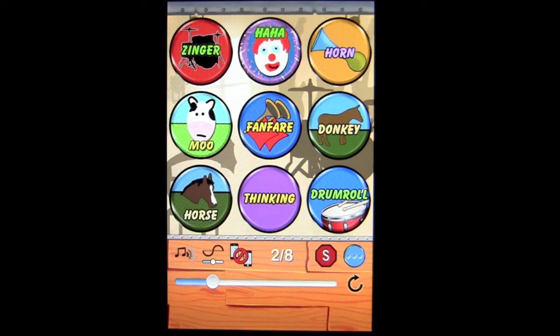Now, this app currently sells for $1.99. I'm thinking it's a bit high and it would be priced better at 99 cents.